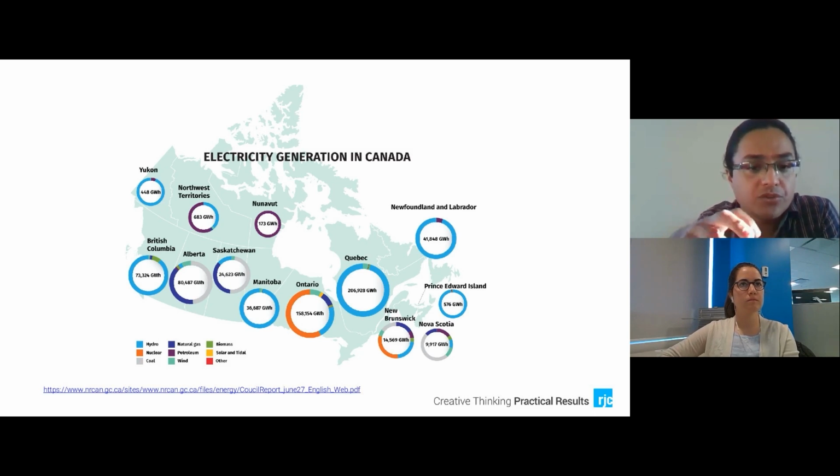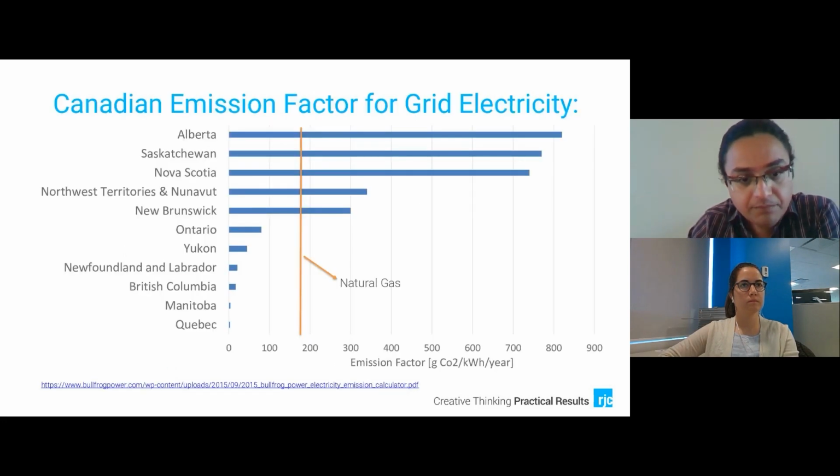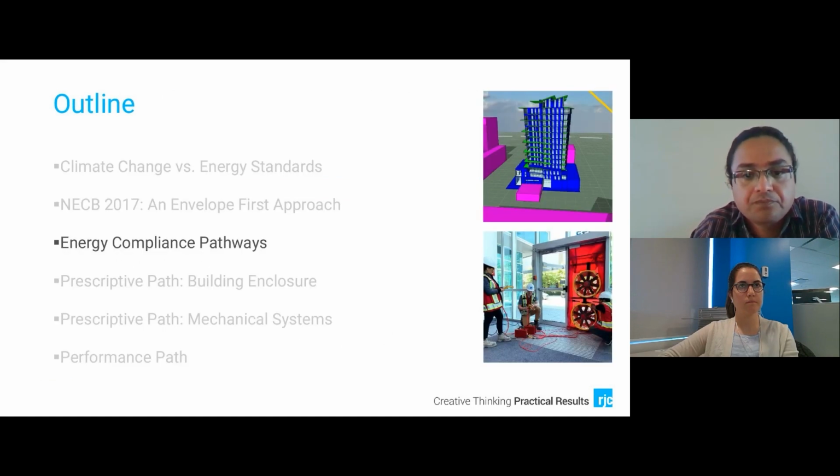However, if you focus on Alberta or Saskatchewan, for example, you can see the majority of electricity is generated by coal or natural gas. So here, I'm trying to quantify the emission factor for grid electricity for different provinces. And as you can see, the emission factor for Alberta, Saskatchewan, or Nova Scotia is significantly higher than provinces like BC, Manitoba, and Quebec. So is electrification the right solution? Probably not at the moment. What we can do at the moment is focus on building enclosure for the built environment to reduce GHG and energy consumption as much as possible. But at the same time, we need to focus on using renewable energy sources to generate electricity in these specific provinces.